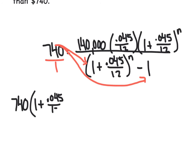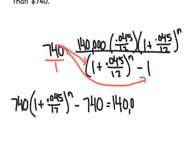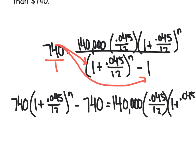So I've got 740 times this big blob, 0.045 divided by 12 to the nth power, minus 740 equals 140,000 times 0.045 divided by 12. I'm going to run out of room. Oh my goodness, let's see if we can squeeze it in here. And that is being raised to the nth power.